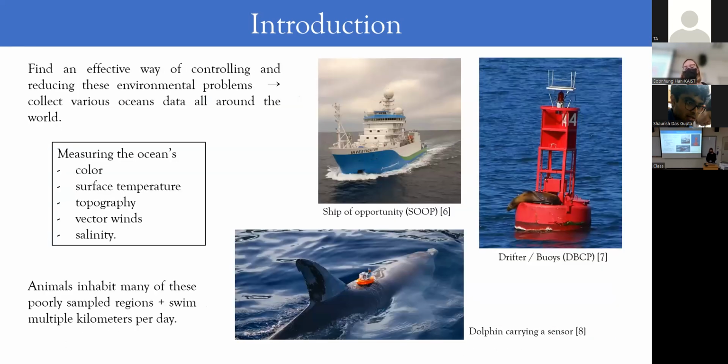In order to ensure that the world's ocean remains healthy and productive, it requires a comprehensive understanding of their physics, biology, and how they are changing. So in order to find an effective way of controlling and reducing these environmental problems, scientists need to collect various data of the ocean all around the world.